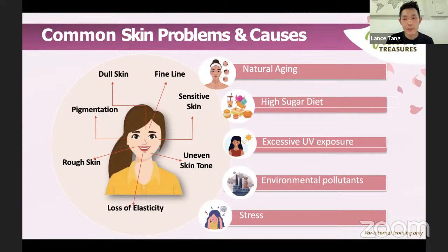Sensitive skin, normally people with a face with a lot of rashes or redness, also indicates that they have sensitive skin. And then following on, we have uneven skin tone. Uneven skin tone could be caused by a lot of reasons, including wrong usage of products, UV exposure, and also the development of pigmentation. On the left hand side, you can see it stated the pigmentation. This relates closely together, the pigmentation and uneven skin tone. Uneven skin tone can also be caused by irritation and things that trigger our skin, for example, acne, pimples, all that will also cause the formation of uneven skin tone, right?